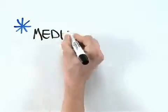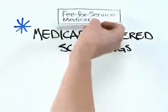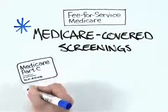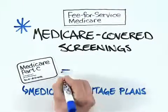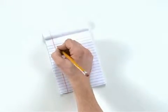It's important to note that when we refer to screenings covered by Medicare, we're talking about traditional fee-for-service Medicare. Part C, or Medicare Advantage plans, generally provide more liberal coverage of routine care and screenings. Gary suggests you get a pencil and paper and get ready to take some notes. He'll wait.